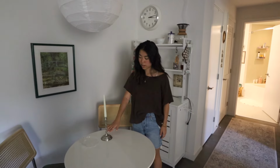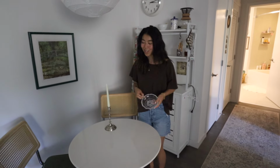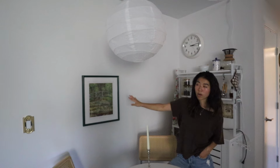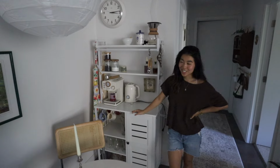On the table I just have this little thrifted candlestick. This is thrifted too. It's kind of like a catch-all tray, but I honestly use it a lot when I'm sewing to hold scraps, or not just sewing, any crafts I guess. This frame was thrifted. The art in it was from a garage sale. It was like a print. And then hanging above it we have a little lantern. This was from IKEA.